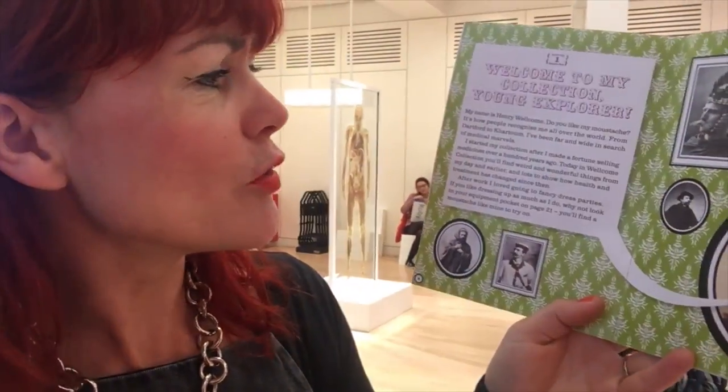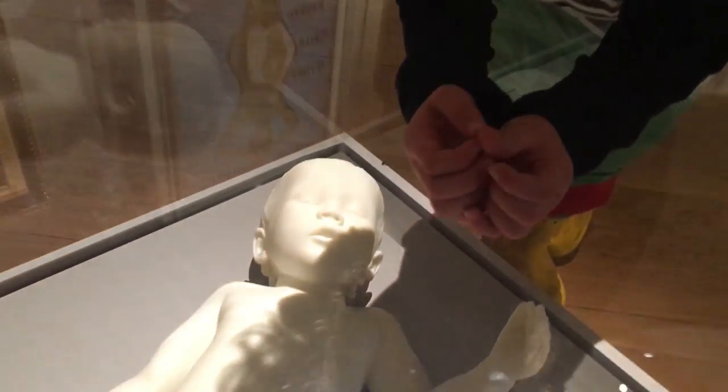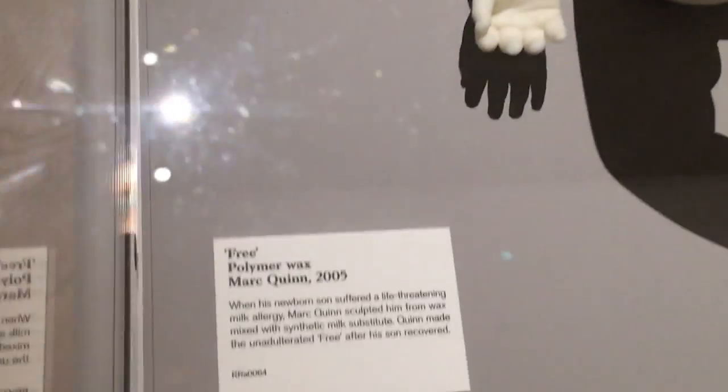We've just been given a young explorer's guide. Welcome to my collection, young explorers. Do you like my moustache? This floor is really peaceful. The reading room. You could do a good tummy time with children here. I love the way they've got real science equipment next to art. This is made out of milk powder. Made out of milk? Yeah, it's made out of milk powder. Oh, interesting.